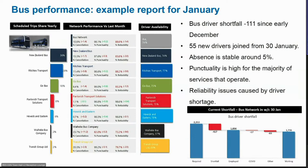And I'll just highlight, this is broken out by operator, bus operator, Howick and Eastern, near the bottom. They put some new recruits on. They've now reached their required number of drivers, so they're able to operate the full service. And to be fair, they were doing a great job of managing through this crisis, and they were operating most of their services anyway. Other things in there, you can clearly see through the reliability figures, this is where our concerns are. We're facing issues with reliability caused by the shortage of bus drivers, but the punctuality measured on the services that we're actually operating, that's fairly strong across the network, so we're able to maintain punctuality.